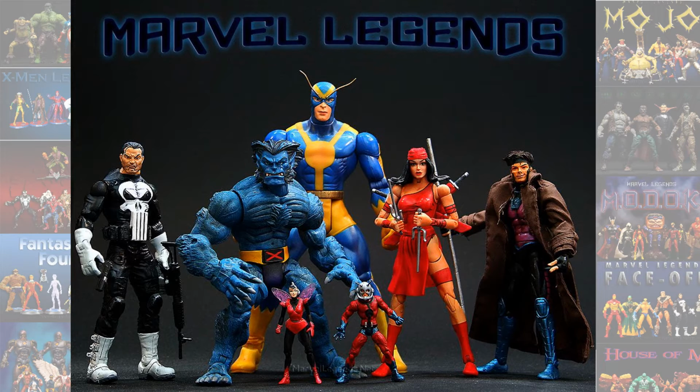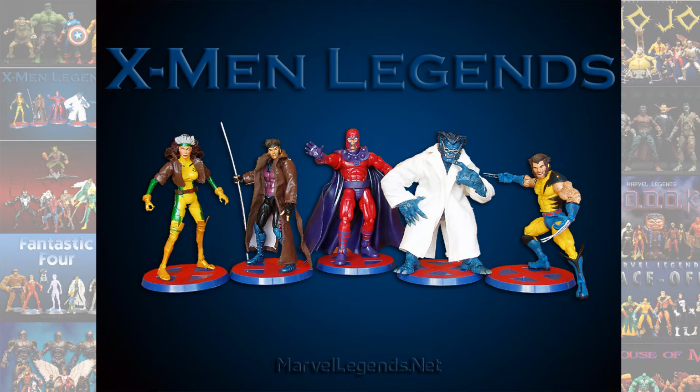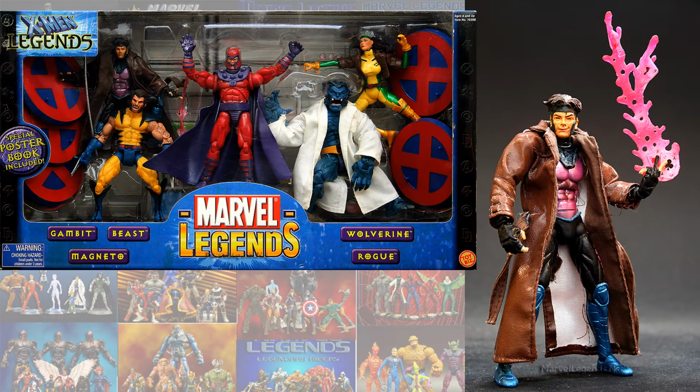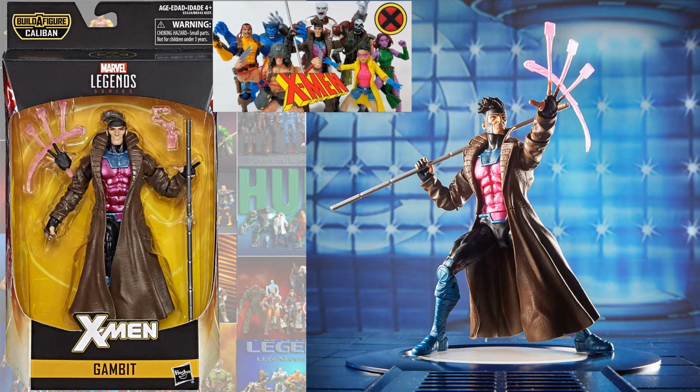Here is that same Toybiz wave, and this time we have Gambit. This is Series 4 again. I love these bases they had back then of the Sentinel's body. It's a hand this time. Gambit was also in that five pack. And then Gambit was also in the Caliban Build-A-Figure wave. Much better. This is much improved. I love this jacket, this plastic versus the material myself.